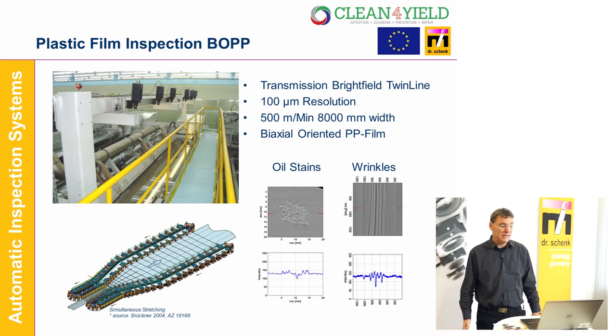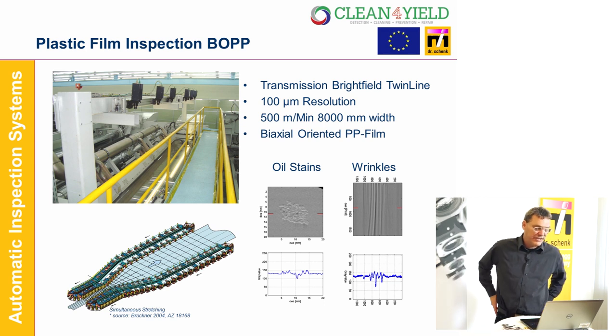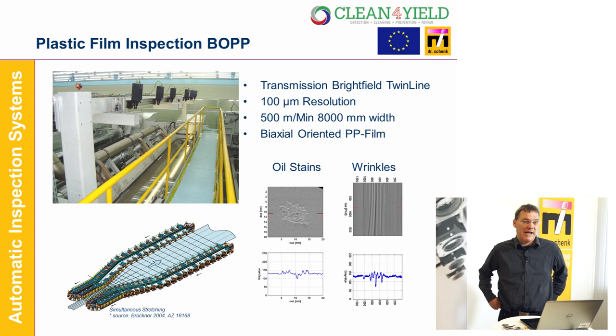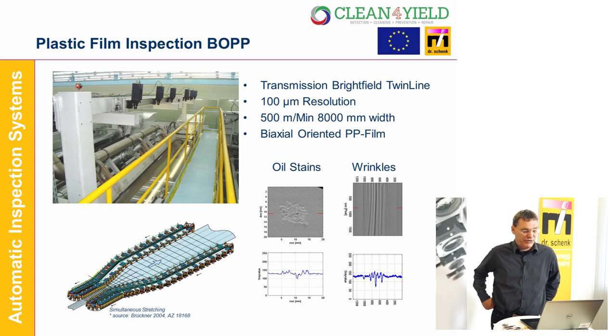for a higher speed, biaxial orientated plastic film, BOPP, which is usually inspected in transmission, also using the twin line principles: two channels, one for contrast, one for the deformation, to have a better separation and classification capability of defects in the plastic film. And now, with a pretty high speed, we are working on 500 meters per minute, where the line runs with a speed of 500 meters per minute, and the width of the material is 8 meters.